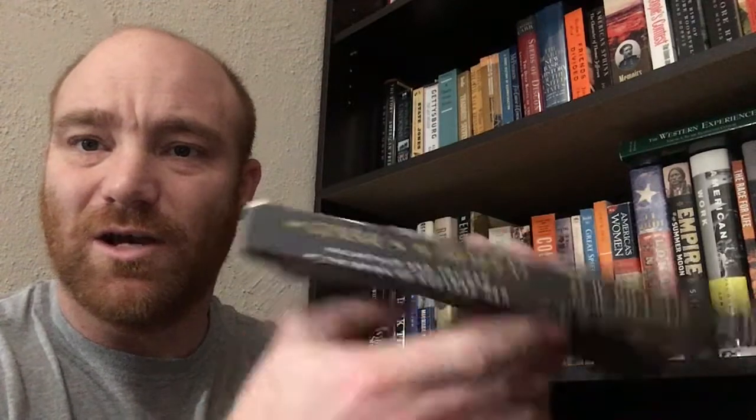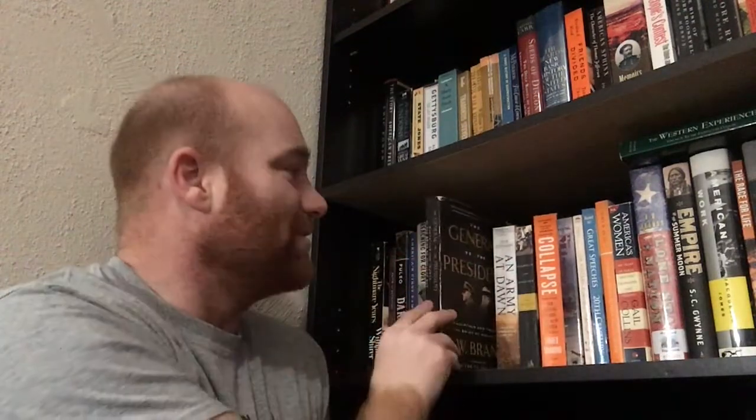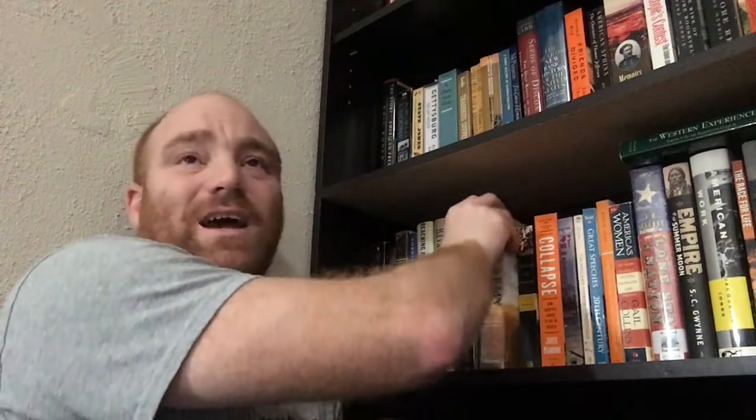Here's one by H.W. Brands, The General versus the President, MacArthur and Truman at the Brink of Nuclear War. Now this volume's a little bit beat up. I got that one used. I'm pretty sure this was an Amazon buy. But I love H.W. Brands. His stuff is absolutely fabulous. Very easy to read. Just packed full of information. And if you ever get a chance, look up H.W. Brands on YouTube and listen to some of his talks. His way of presenting history is just absolutely entertaining. The guy has a skill that very few can match, and I just highly recommend him.